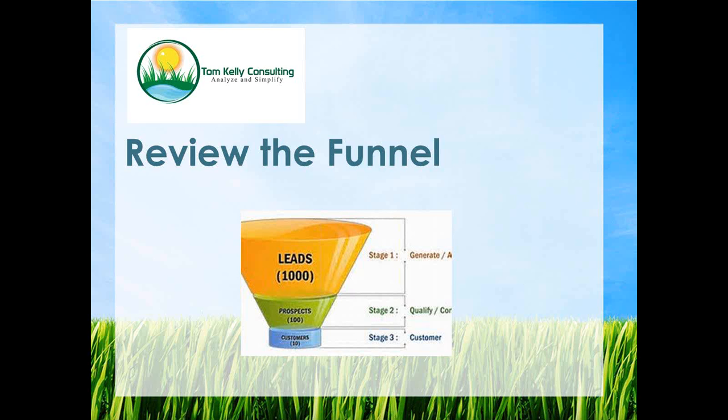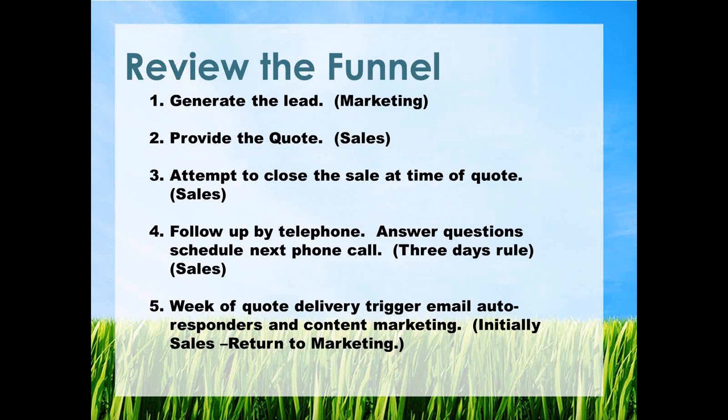So let's review our funnel. The sales funnel is what it's all about here in our campaign. Our marketing department, the marketing phase of what we do, generates the lead. A lead comes in as a result of some sort of marketing. It's not sales. Some sort of marketing generates a lead. We're way up the top of the funnel.